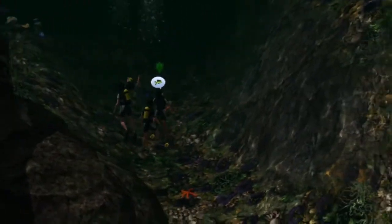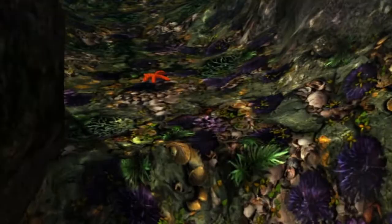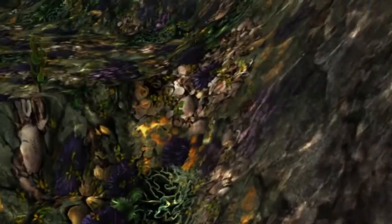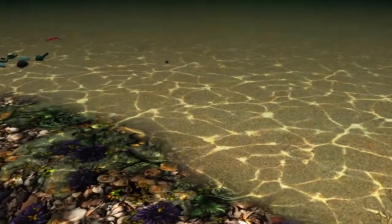I found that the underwater in this world is very dark and murky. You've got to get very close to what you want to look at to be able to see it. But there's plenty of fish spawning and seashells and bottles and things for them to collect.